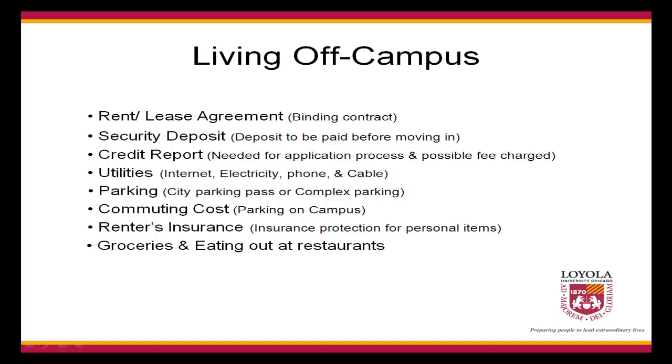Here are a list of things to take into consideration when thinking about moving off-campus. Key points to remember: know when your rent is due and the length of your lease agreement, and make sure there are no hidden clauses. Security deposit is usually the first month's rent and is used for damages that could happen in the apartment.